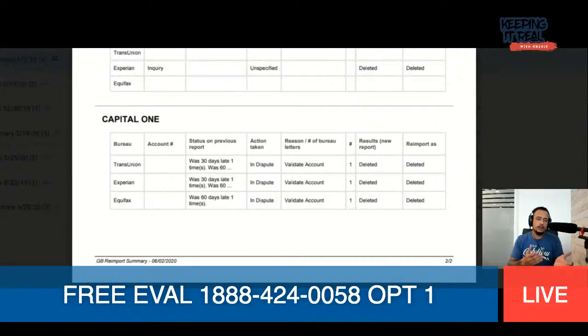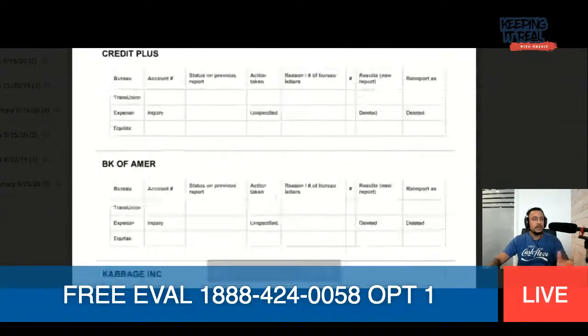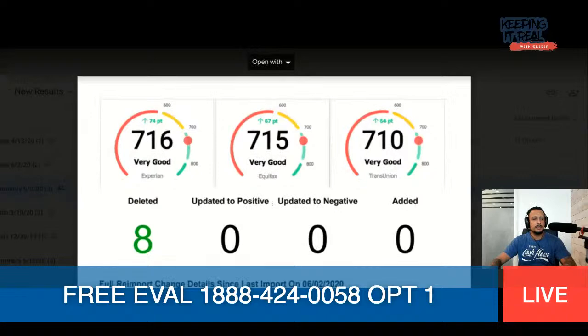And score increase also depends, obviously, on what's remaining on your credit report at that point, right? So that right there kind of sums it up for this customer.